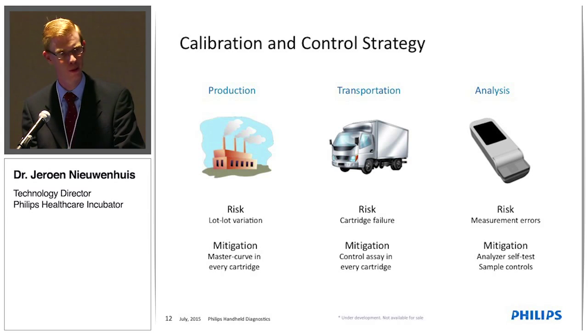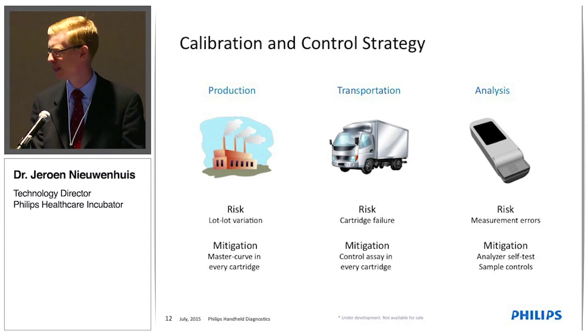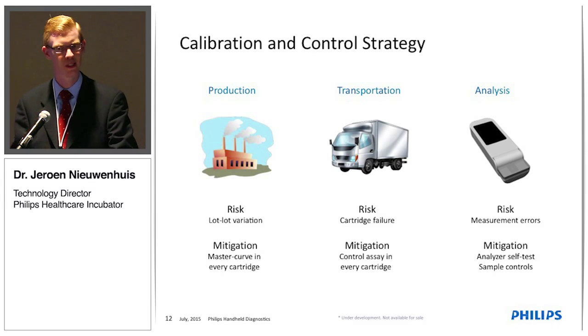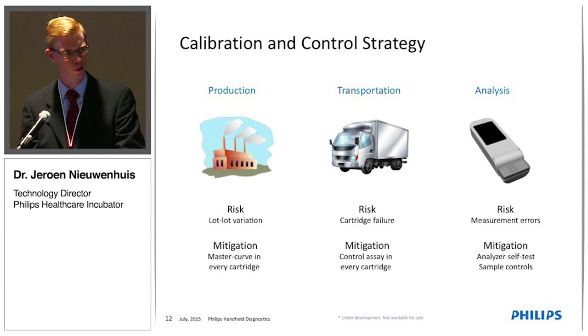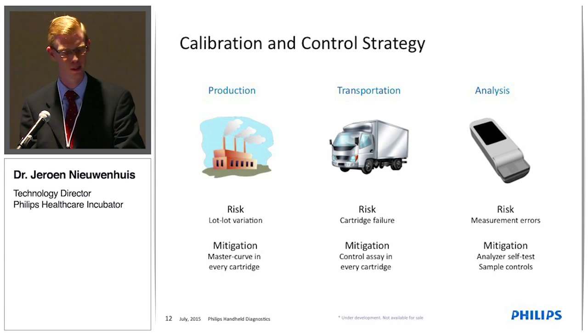So when you have different lots of raw materials, there's always going to be some lot-to-lot variation because of the different reactivity of the antibodies. So once we make a production lot with one batch of biomaterials, we measure a master curve, and we store it in the RFID tag in the cartridge. So as soon as you insert the cartridge in the instrument, it has the calibration information that belongs to that specific cartridge. And it also allows you to add some additional information, for example, expiry date, to make sure that you can never use an expired cartridge.